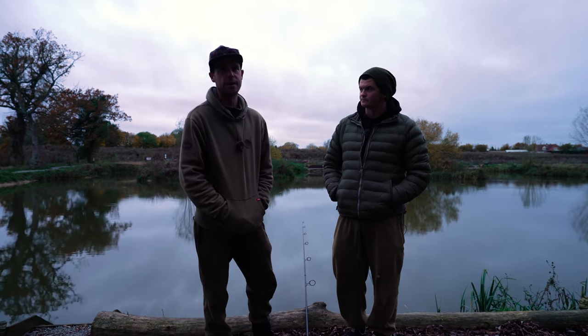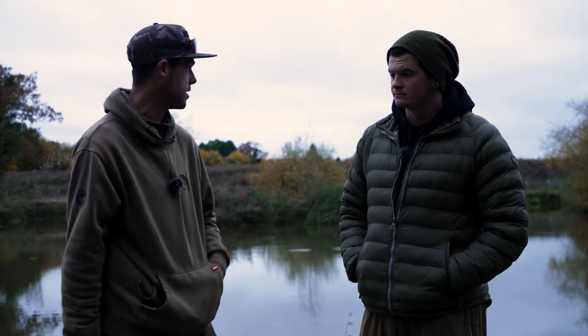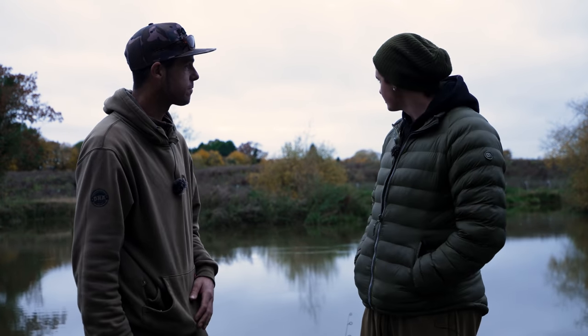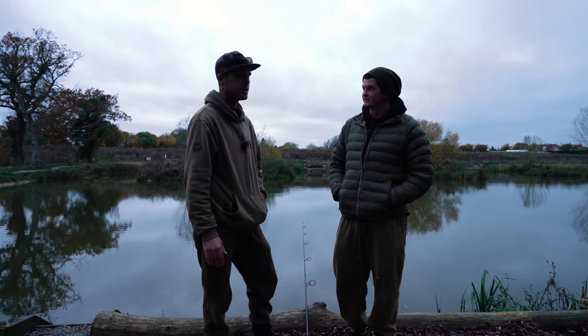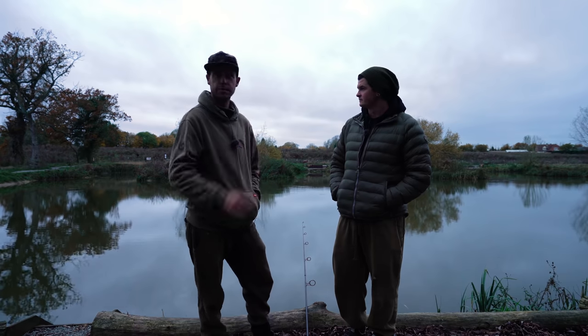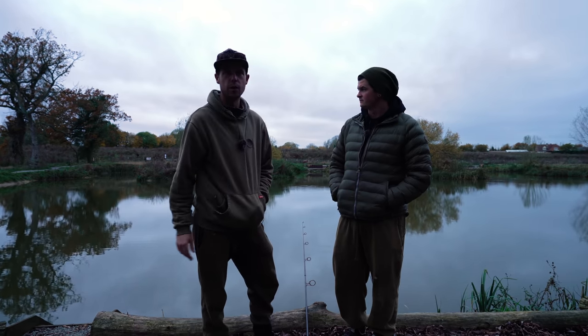We've got to say a massive thank you to Darren and his wife for looking after us here. They fed us well. The food here is absolutely amazing. The fishing is proper cool as well. Have you enjoyed it? Loved it, mate. It's a proper intimate little pond, isn't it? And I think the second it starts maturing, it's only going to get better. Yeah, definitely. I know I'll definitely be back at some point. It's such a shallow lake, it's very good for a winter bite.